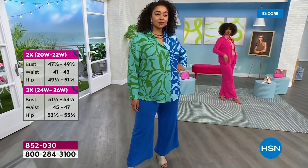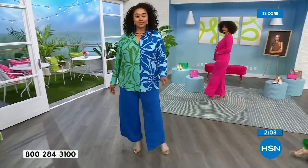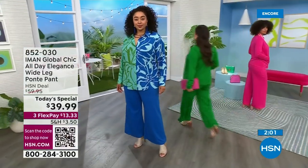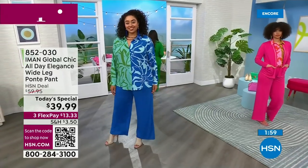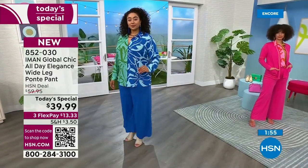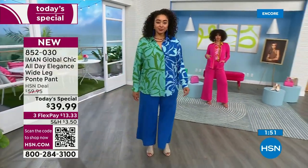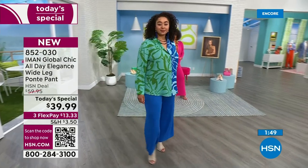Professional or casual, exactly. And I love this top. This is brand new from Iman, and you'll see this on the day that Kenya has on with that sapphire. Look at a beautiful button-down top. You can leave it on the outside because this is all about flowy and easy and elegant.